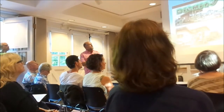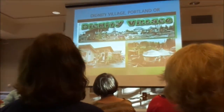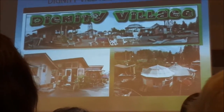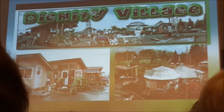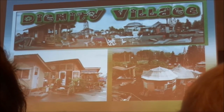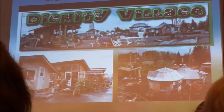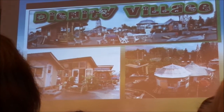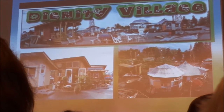One of the earliest examples of a tiny home village is Dignity Village in Portland, Oregon, where all the little tiny units are under 120 square feet, unpermitted, and basically treated by the city as a campground. But because they're unpermitted, people get to help build them in any way they want, as long as they're safe, so it's an interesting model.